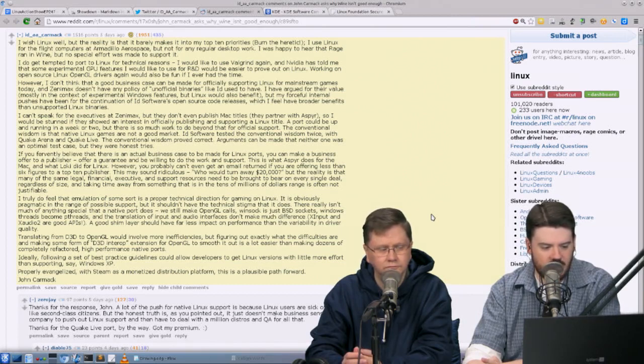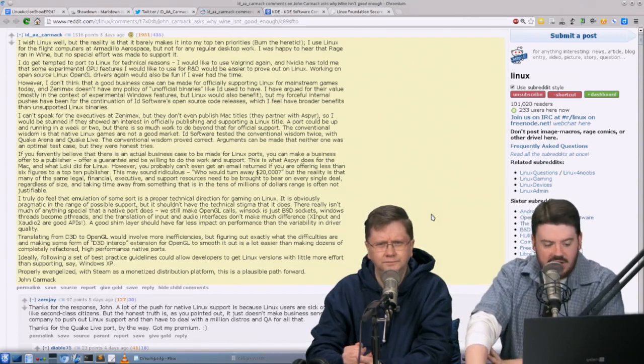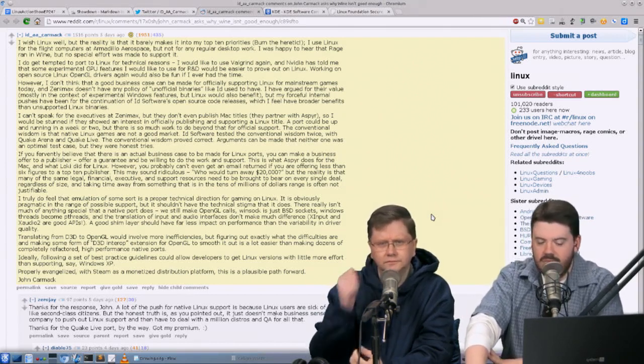Translating Direct3D to OpenGL would involve more inefficiencies, but figuring out exactly what the difficulties are in making some of the Direct3D interop extensions for OpenGL smooths all that stuff out. So you just make a few changes to OpenGL, you get Wine support better, and you ideally just write everything towards Windows XP, he says. Properly evangelized with Steam as a monetization platform, this is totally plausible.